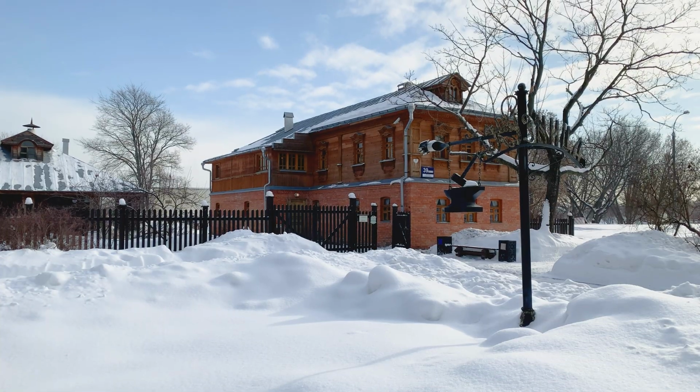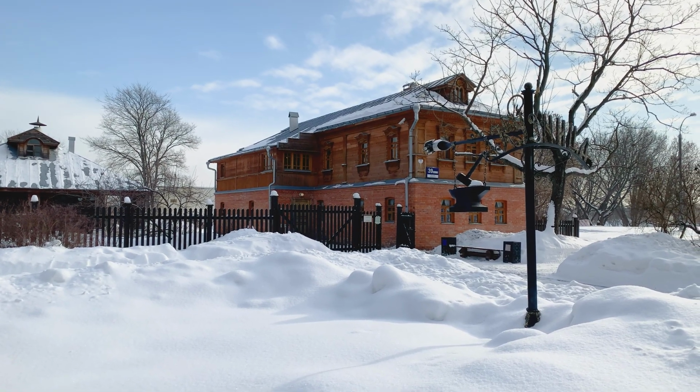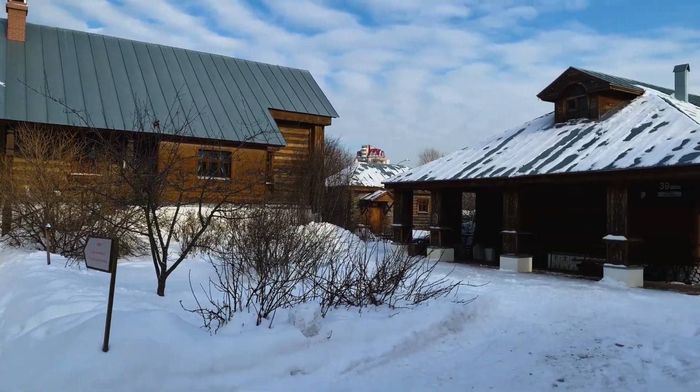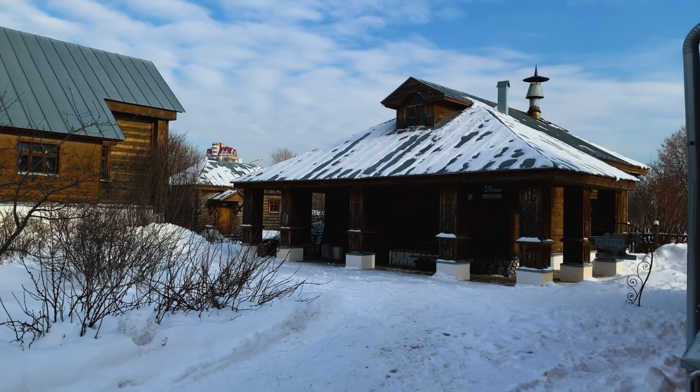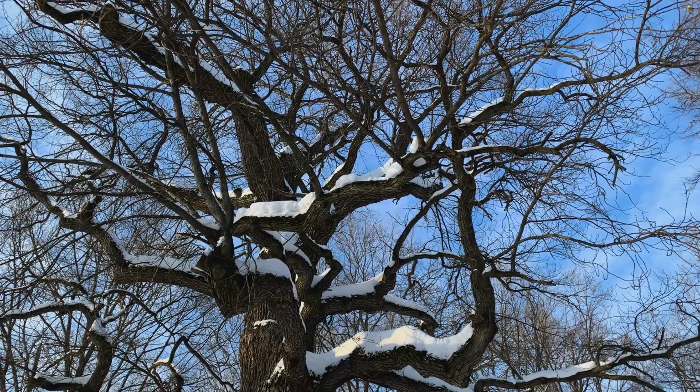The park is also a sort of repository for historic Russian architecture, since during the Soviet times they took buildings from other more rural parts of Russia and brought them over here so that way they can be maintained and enjoyed more broadly than they would being in a forest somewhere in the middle of Siberia.